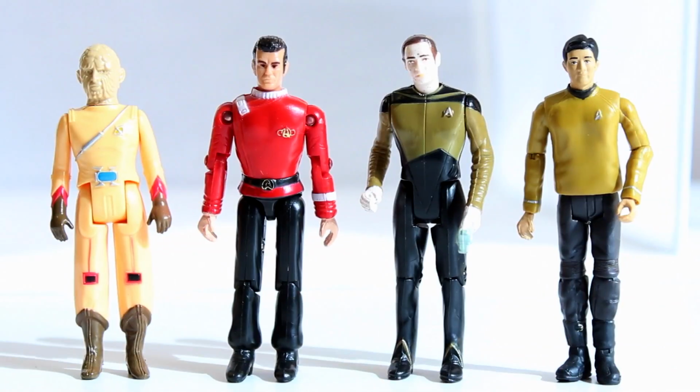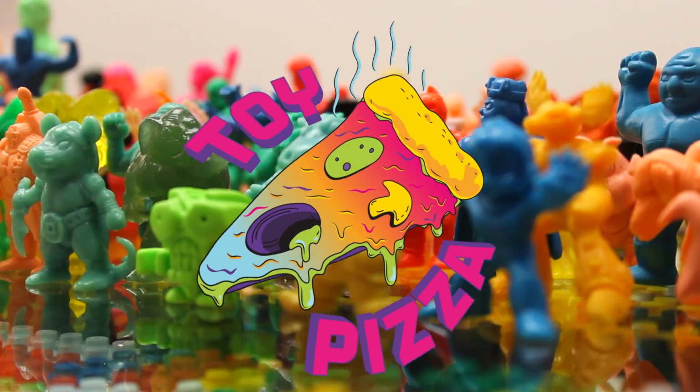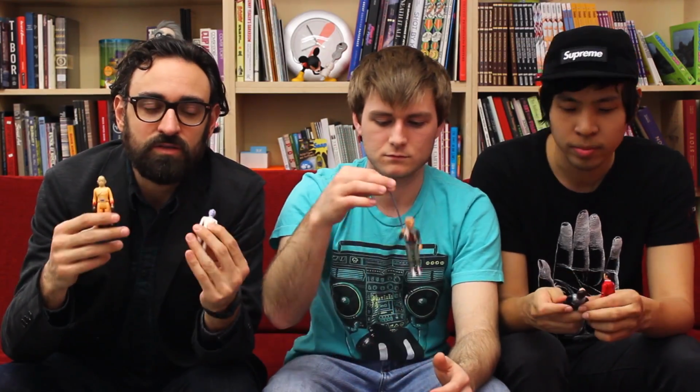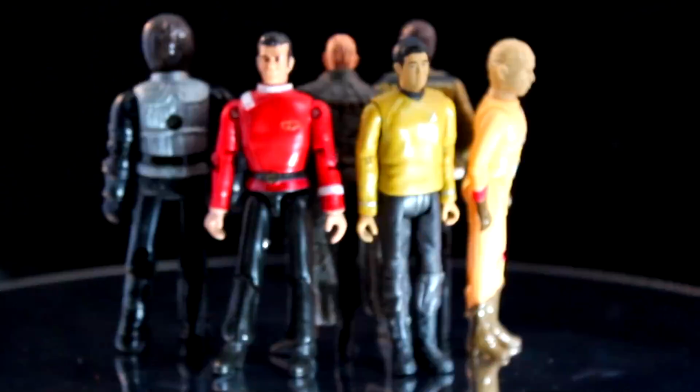Today's Toy Pizza is all about sci-fi. That means science fiction. We got Halo, Beetleborgs, Star Trek. So I'm going to talk about Star Trek, specifically in the 3 3/4 inch scale throughout the ages.